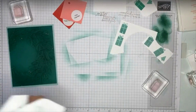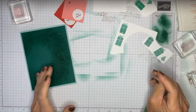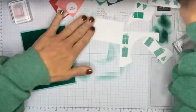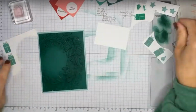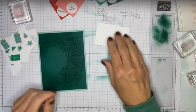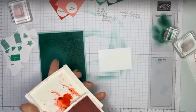So if you ever have an ink pad that you've over inked, or it comes straight from Stampin' Up with way too much ink to make it easy to use, just dab a little paper towel or a tissue over the top. You don't need to press hard, it soaks up. But give that a shot and see if that helps it have a little bit of a better image. So anyway, on to more stamping.